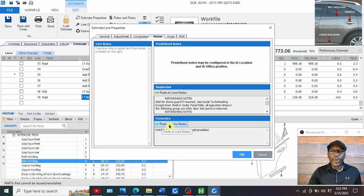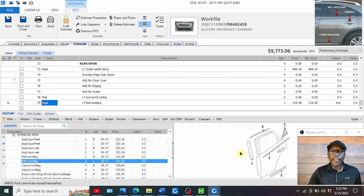And right here, we're going to paste that to the line note. And it's there. And we're going to tell it okay. And out to the left, you see the N for line note here. Okay.